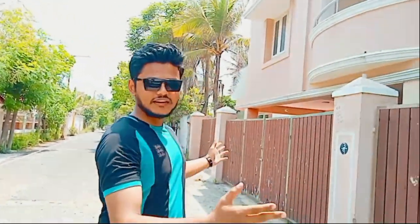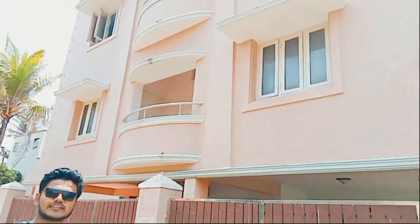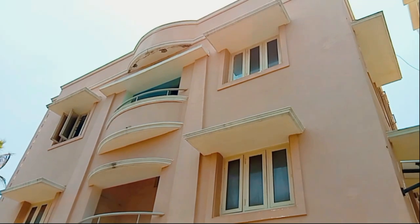Right now I am going to show you the farmhouse where we are staying right now. So it is in Neelankarai Street, you see. So this is the farmhouse over here, number 3x9. As you can see, we are having 2 floors and the 3rd floor is the terrace.